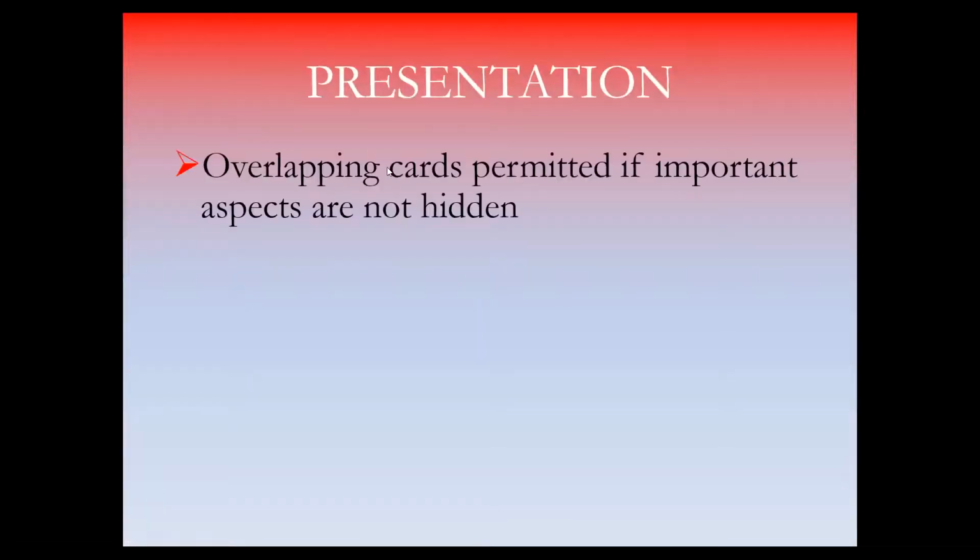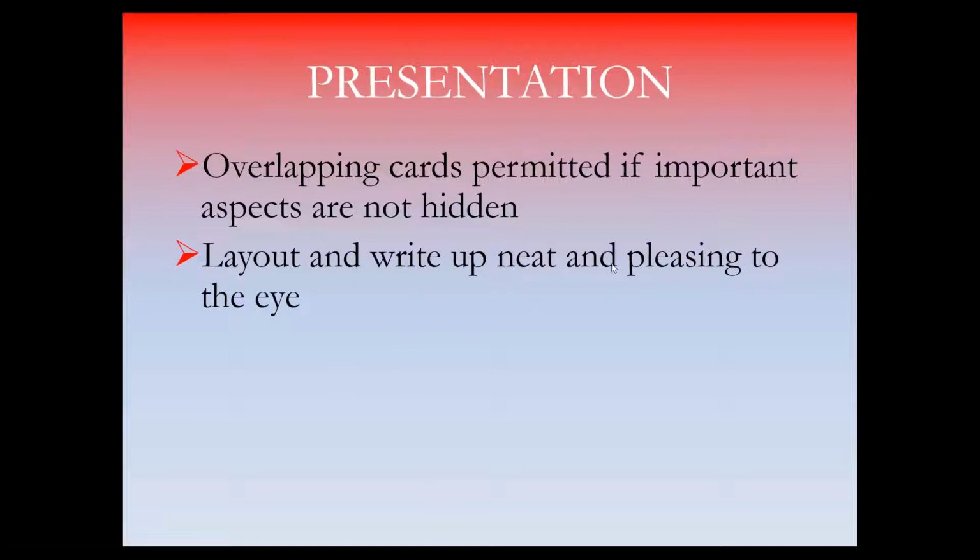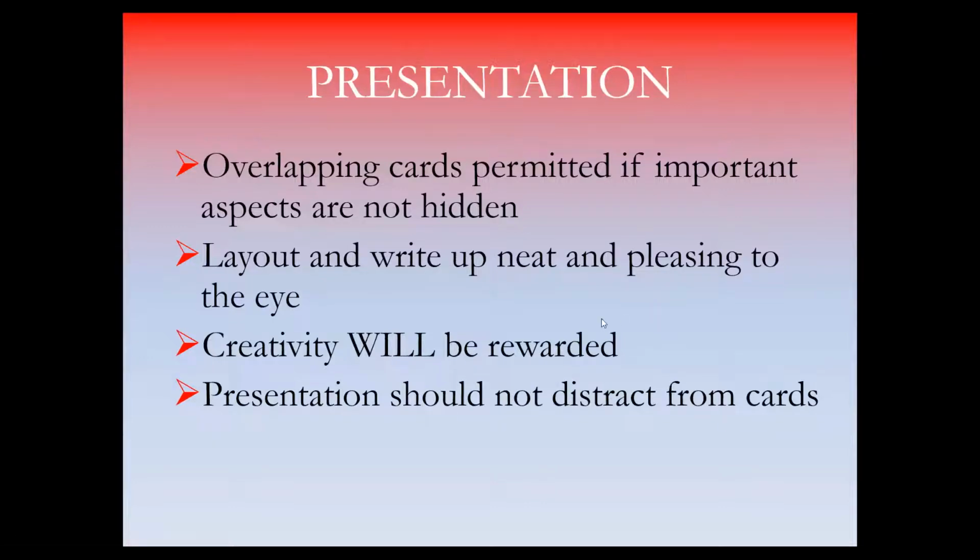Okay. Now, overlapping cards in North America is permitted if important aspects are not hidden. And these can include flaws or faults of the card, and also other things, but generally flaws. Layout and write-up, neat and pleasing to the eye. Creativity will be rewarded, as I said. And presentation should not distract from the cards. So this goes back to common sense.